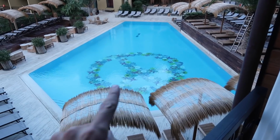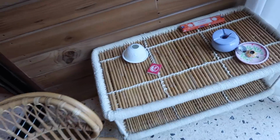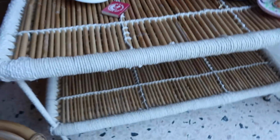And in the pool down here you've got the peace sign, which is really cool. There's like a little bar area over there. There's some nice little touches out here. You get some incense sticks if you want to burn those, and there's a nice candle holder and some matches.